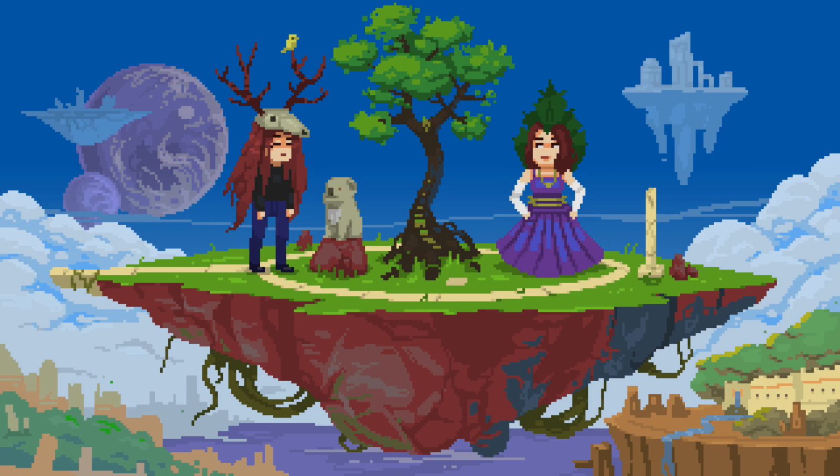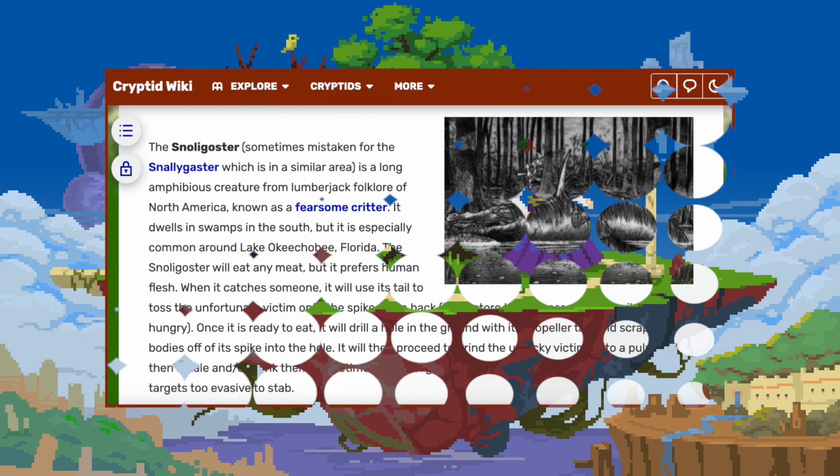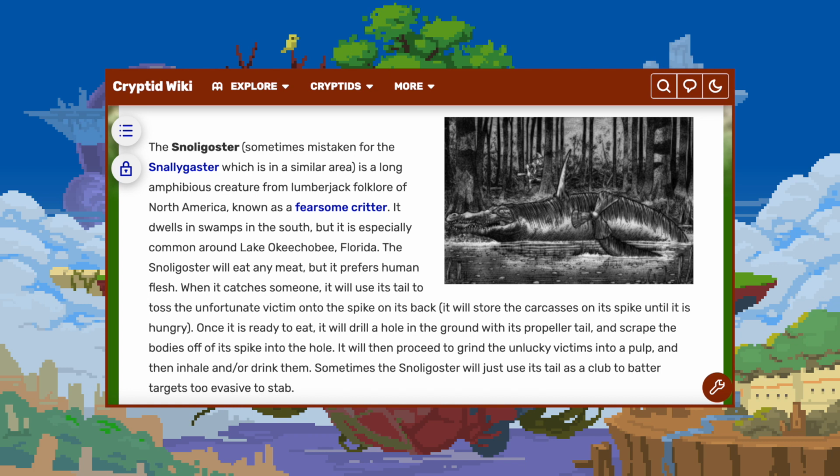So, the Snoligoster. In terms of its appearance. Yes. The Snoligoster is huge. Judging by the picture, yeah, it's over a meter wide and at least 7 meters long. And it looks like a mix of a crocodile and a snake. Basically, it has a crocodile head and general shape, but no limbs.